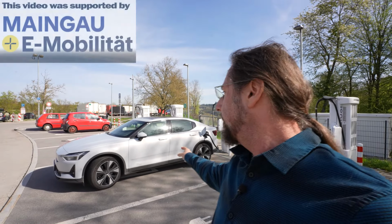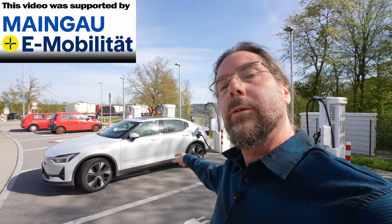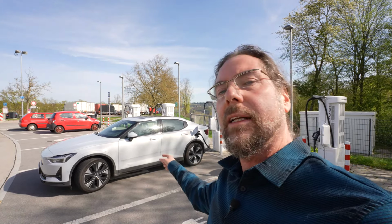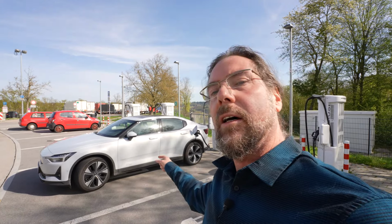Hello everyone, this is the Polestar 2 model year 2024 single motor, rear wheel drive, 220 kilowatt, 82 kilowatt hour battery, 79 kilowatt hours can be used, and I'm doing a 110 kilometers an hour range test, but it won't be a full range test. I don't have too much time and I think the range will be amazing.